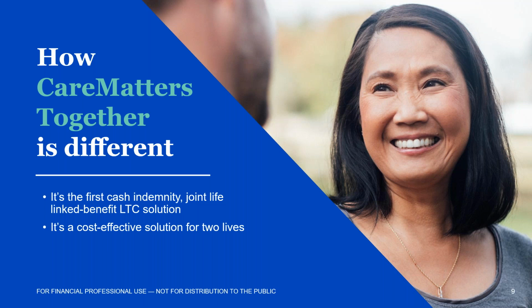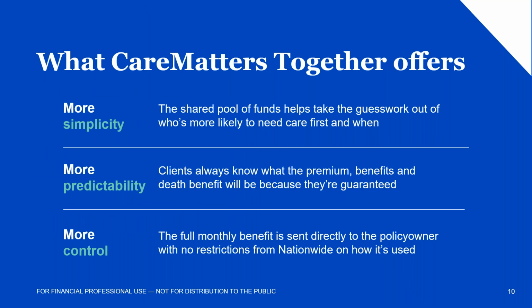So let's go over some of the great features CareMatters Together has and what makes it different. It obviously is the first cash indemnity solution in a joint life-linked benefit solution, and brings the opportunity for a more cost-effective solution for 2 lives versus maybe doing 2 individual policies. In the sense of simplicity, you are sharing a pool of funds with that other individual, maybe 2 spouses in this scenario. They're sharing that pool. In that case, maybe one uses it, maybe they both use it, maybe they share it half and half. It is up to them however they want to do that.